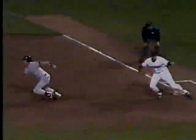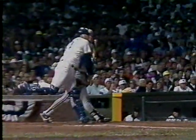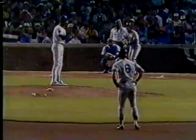Jacoby swinging, obviously a hit and run right here. Sachs with a good jump, and Mike Scioscia really had to battle that late swing by Jacoby. Watch the position, and the throw is a short hop, and Sandberg can't hold on. Had he held on, Sachs steals the base easily anyway. So the runner's at second with nobody out, and the batter Jacoby.